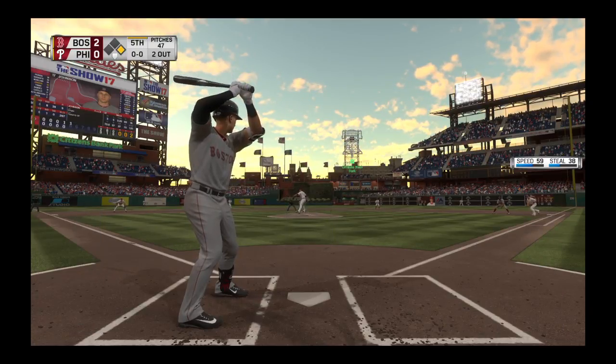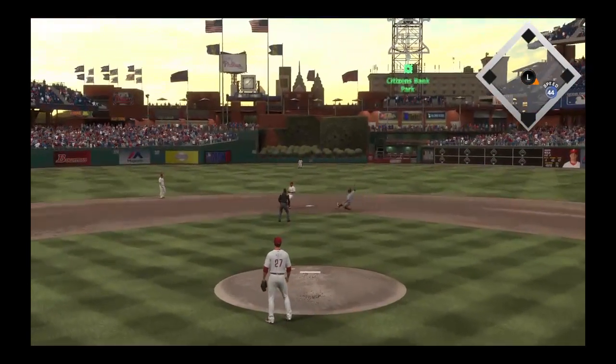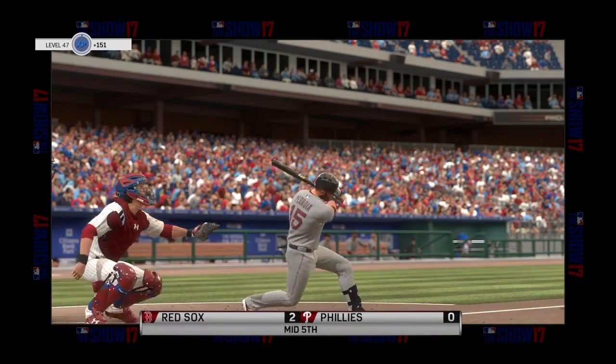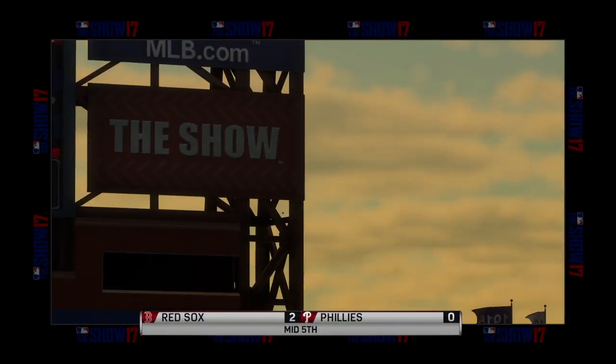Ready with the first pitch. Here it comes. This one's down to third. Reined in. And he'll go the short way to retire the side. Red Sox strike for a run thanks to the Dustin Pedroia blast. Bottom of the 5th coming up. It's now 2-0 Boston.